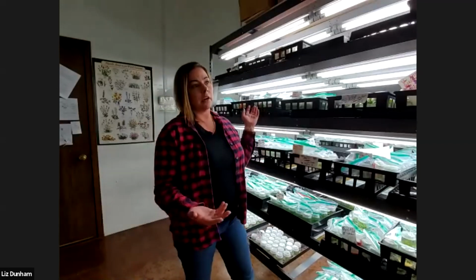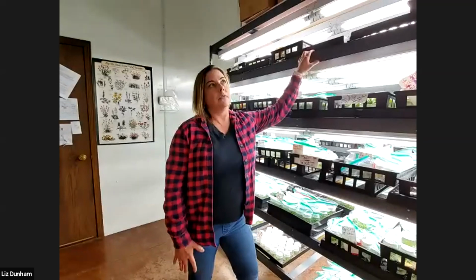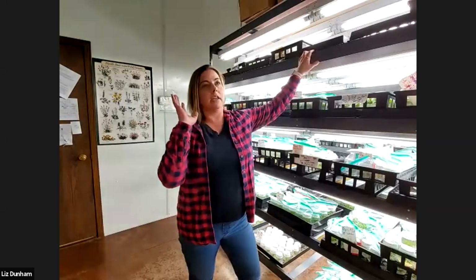This is our culture room. We run on all LEDs now. We have a dedicated cooling system.